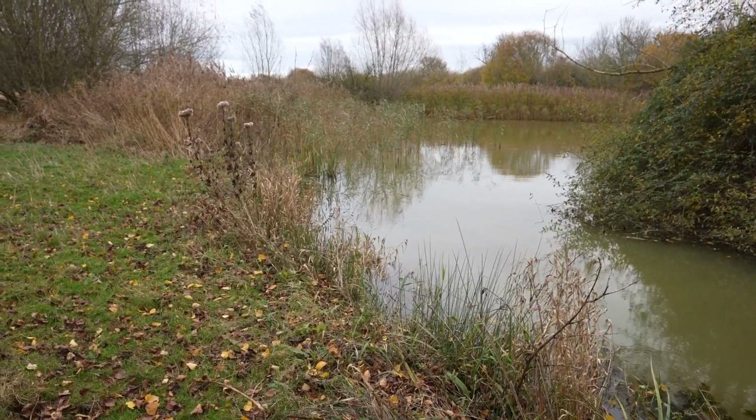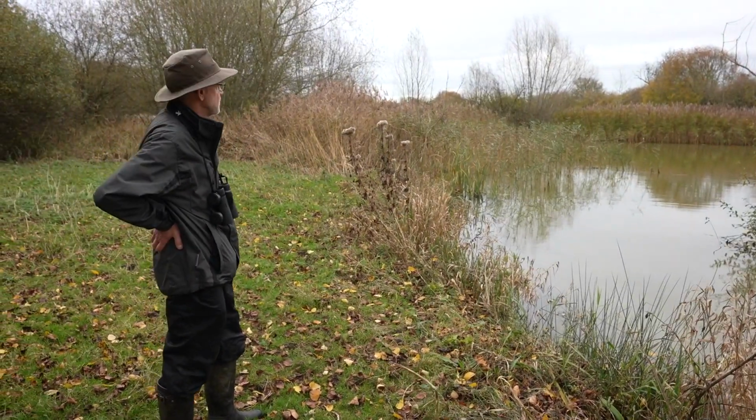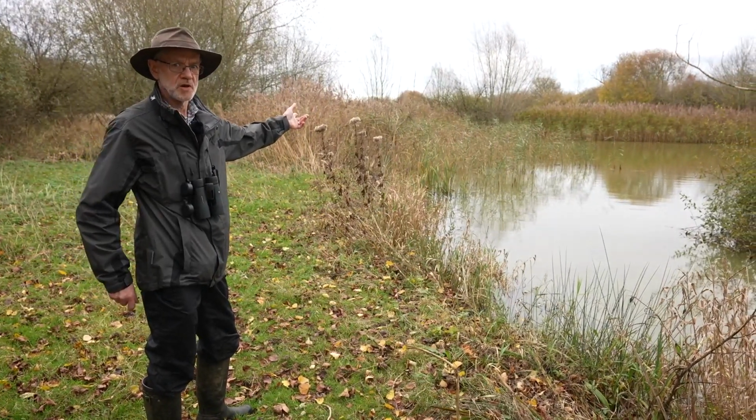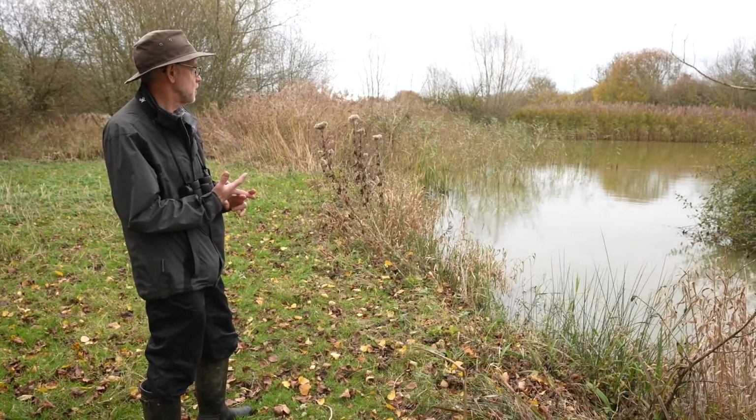Eventually, I suppose the whole pond is likely to become a reed bed, but I'm not so worried about that, because in the summer this is where you'll find most of our breeding reed warblers, and with a few reed buntings and sedge warblers as well.